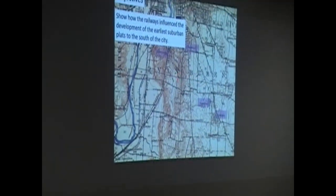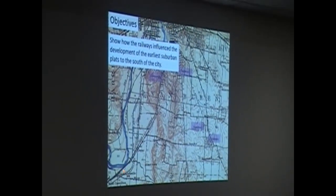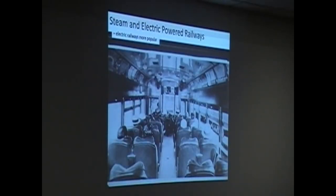So here's Dayton right here. Here is Oakwood. This is the Kettering area here, and then down, former Alexandersville and West Carrollton. There were both steam and electric powered railways that ran to the south of town, providing passenger service.